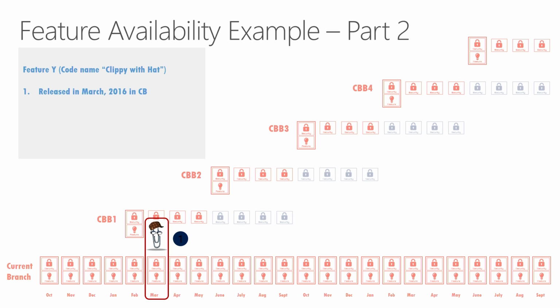Points in the respect of your peers if you can name the meme the hat is based on. Anyone? Yell it out. Scumbag Steve. Yeah, this is Scumbag Clippy.